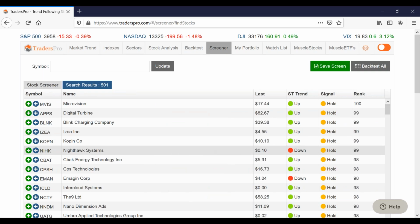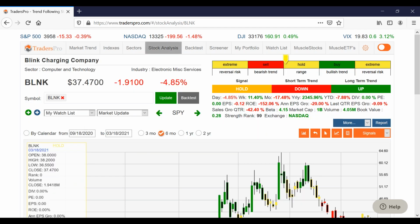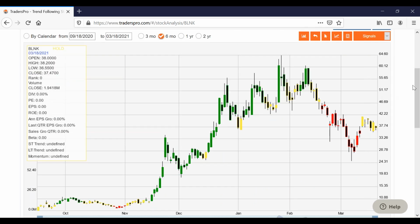This is a pattern I taught back when I was going through the Elliott Wave training. If any of you have been through that, you remember one of the later classes, I think it was the last class I taught in Elliott Wave, where I talked about trading wave 3 or wave C. If we go to Blink Charging Company, what stands out is it's had a pretty deep pullback after a pretty nice run, had a nice little run up right here. And it's had a deep pullback where it went to a sell signal.